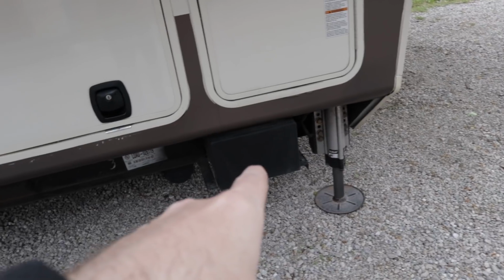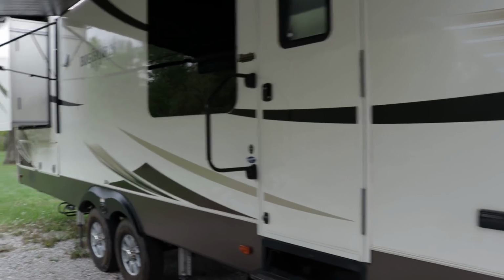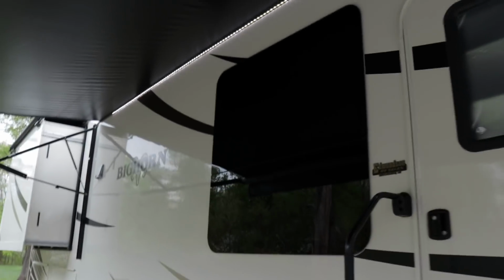I do want to point out the generator. That's the fuel cell for the generator. Fuel cell for the 55 Onan Marquis generator. Let's see here. Frameless tinted windows. Again, I believe they are dual pane. Show off the Bighorn badge there.